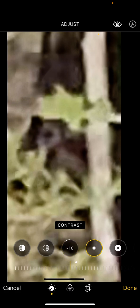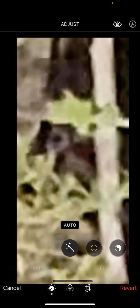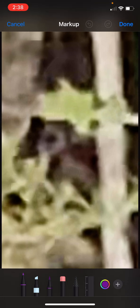Okay, so I'm gonna lighten this up a little bit. There we go. It's about as good as I'm going to get this, I think. Okay, let me go to markup. Okay, first off, this is like a baboon type Sasquatch genetics.